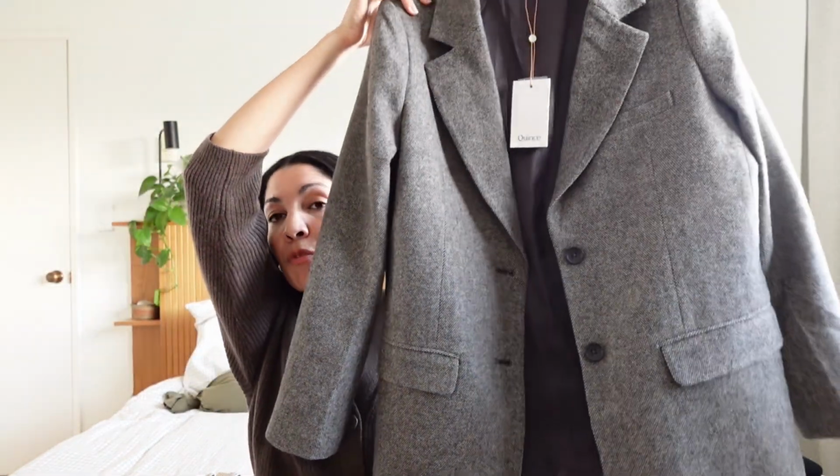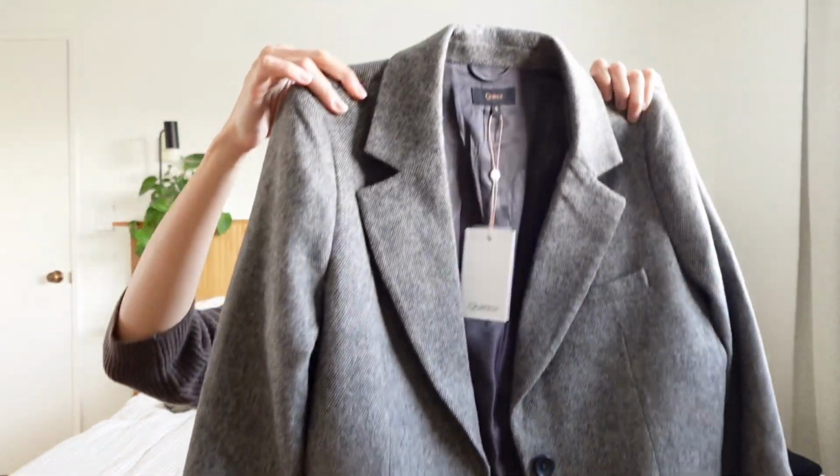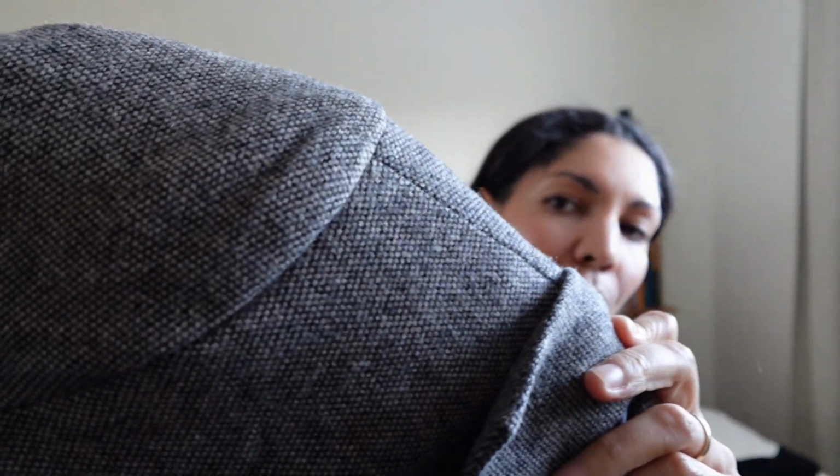This is very similar to my Everlane blazer, except my Everlane blazer is a plaid and this one has a different texture. It's just kind of a spotted texture. And I was hoping it would be more brownish because the description said it was a textured brown, but really it feels very gray to me, which my Everlane blazer is also gray. So yeah, it's called the Italian Wool Oversized Blazer. It's $100, which is an incredible price. I think the Everlane one is closer to $200, and it's in textured brown.